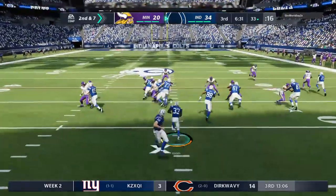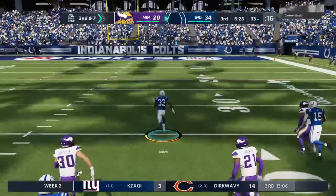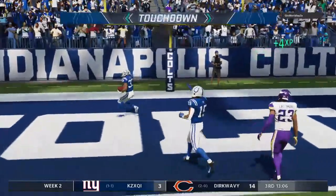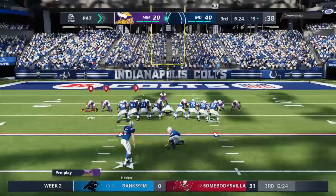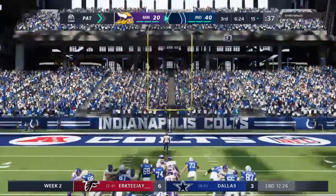A 3-yard pickup. Again, it's Jones. Oh, he's got a little daylight. He's at the 30, 20. Touchdown, Indianapolis. Aaron Jones, 67 yards. And the Colts, they add on to their advantage.